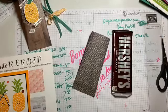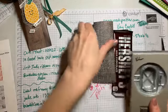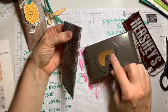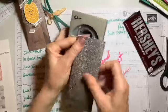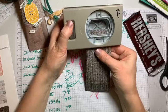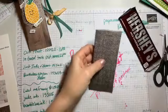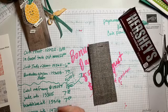Now what you're going to do is take this punch, which is called the Label Me Fancy punch. You see, it has a slot and a hole and then a label. So you're trying to get your paper into this slot. I just pinch that together and slide it in. Now I can see it here, but then I'm going to pull it back quite a bit and try to center it in that slot. Then you have to squeeze it pretty hard to get through both layers of that designer paper. I don't think you could do that with cardstock, but we're using designer paper, so that works.